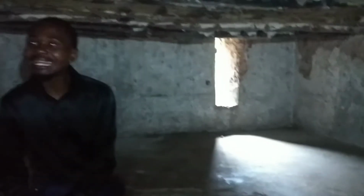This place we call Zanzibar in the 19th century. The first reason which brought Arabs here was to make Zanzibar an Islamic island. And the other reason was to carry out the slave trade in Zanzibar. That's why they opened the market and opened the chamber here.